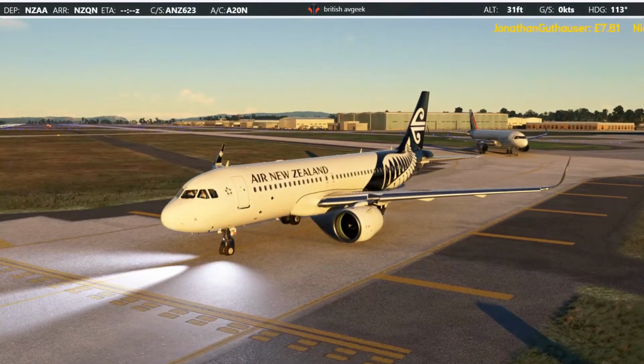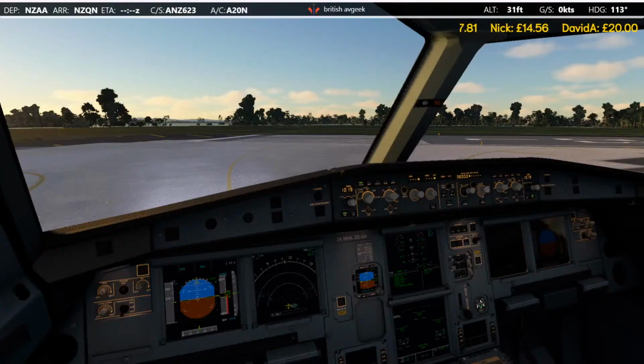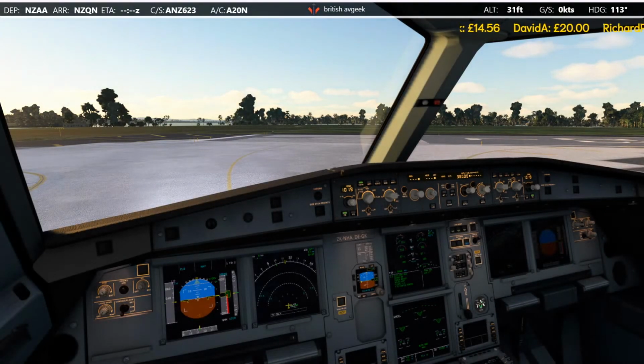Spacebar. Somebody taught me that. I think it was Ashley. Levels the horizon for your screenshot. Very cool. Auckland traffic, Air New Zealand 623 is lining up runway 23 left via Alpha 1.